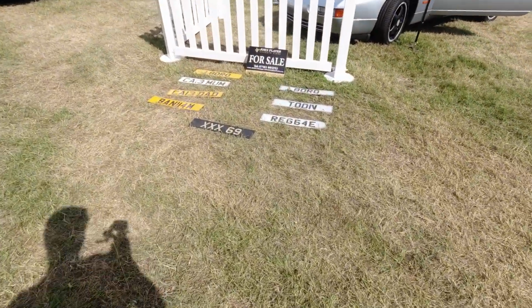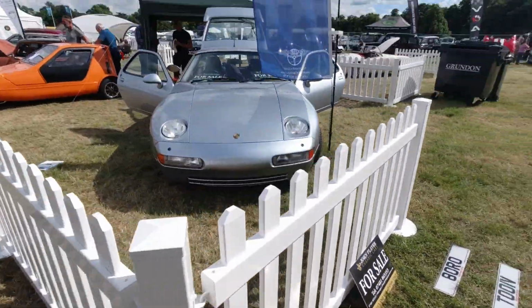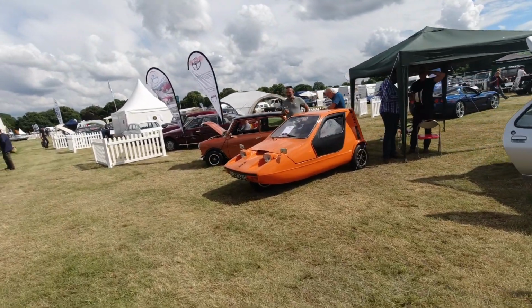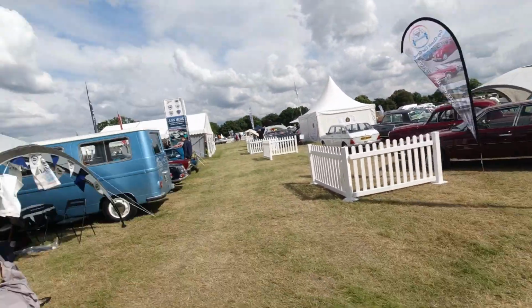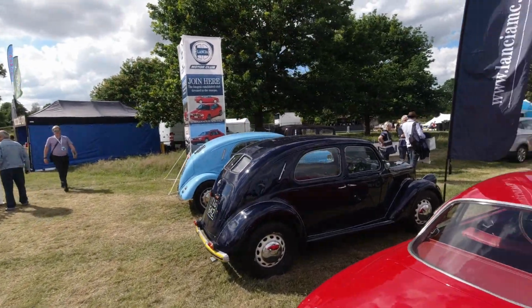Some number plates down here for sale if you wanted to buy any. One of these could be yours. Porsche 928. Bond Bug, built on a Reliant Robin sort of underpinnings. Mini, who doesn't love a Mini? Right, collection of Lanciers. Always got time to make for Lanciers.